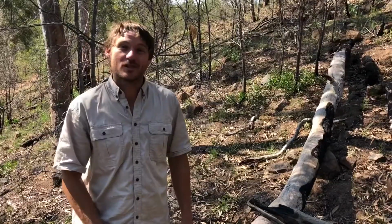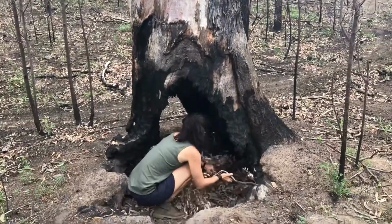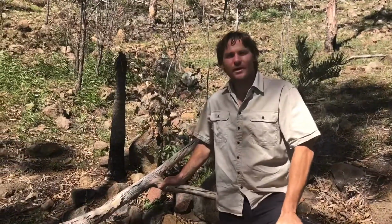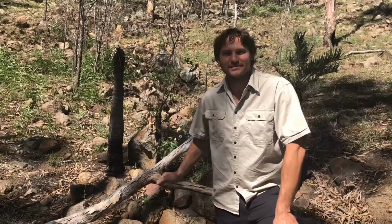Some other things that make great shelters are hollowed out trees and natural cave systems. So next time you're in the bush, keep your eye out for something that might be already half finished, and maybe you can build yourself a little house.